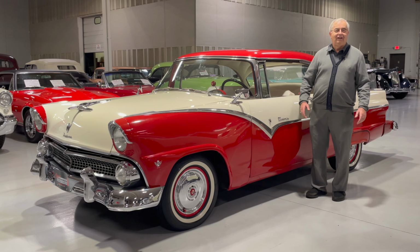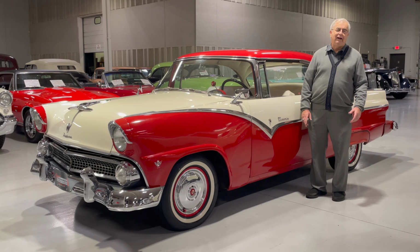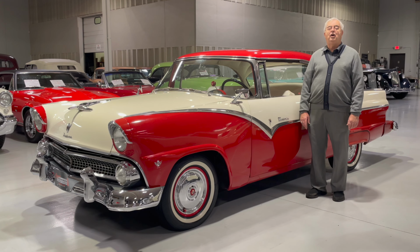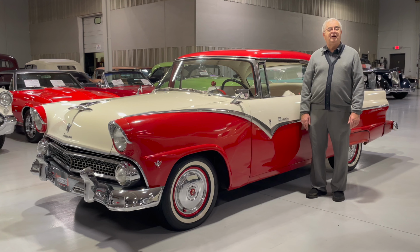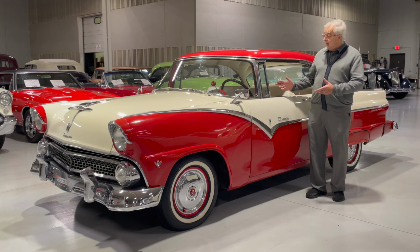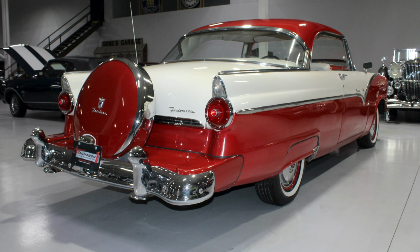Now, if you're like me, you say, I really like the car, I'm looking at it online, it's great, but I would like to see it in person. Come on down to Ellingson's. We are open Monday through Friday from 10 to 5 and Saturdays 10 to 4. If you want to come down and touch it, feel it, make sure that it is here, you can certainly do that. Car does have Southern history. I mean, it's California history. There's some stuff that goes back to there.